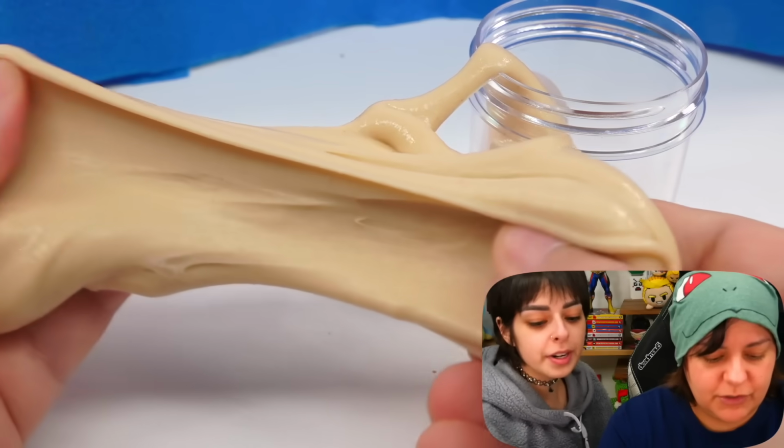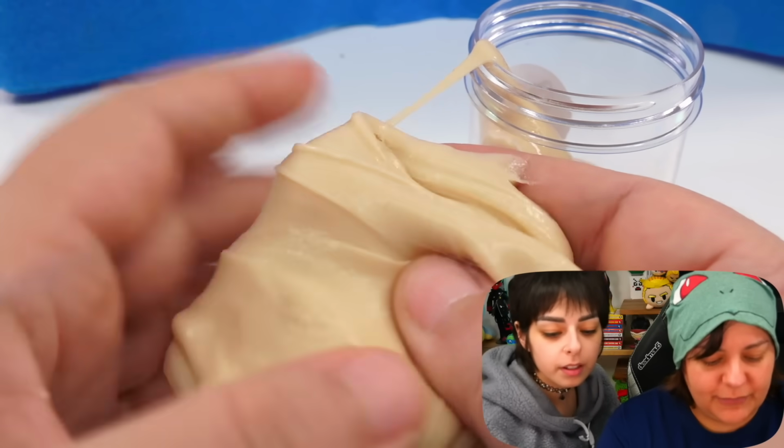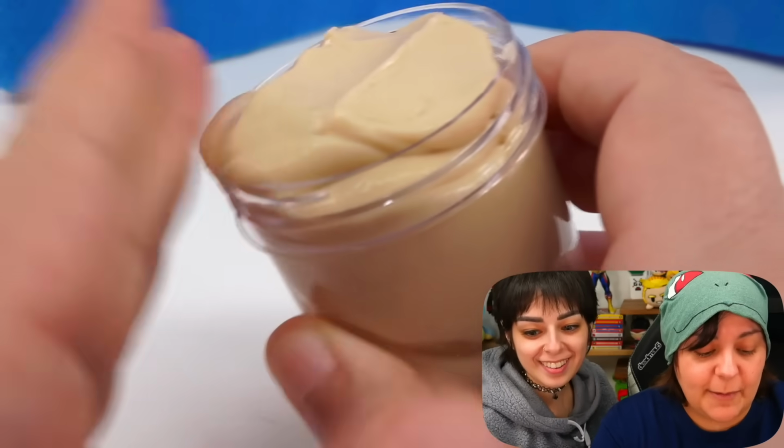It's so weird how they have so many different textures of slime that they're making. This one is definitely a nice fluffy texture. Does it smell like bread? No, it smells absolutely like vanilla cake batter. So if you're hoping for bread, no. For a baguette scented slime, skeptical cash.